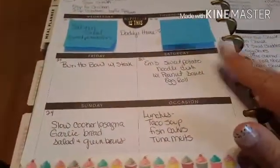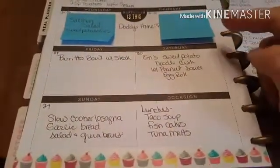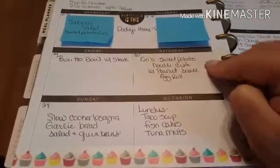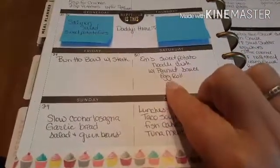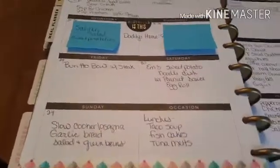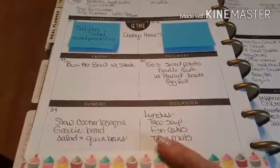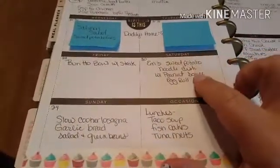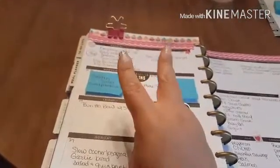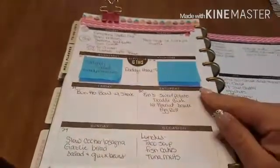On Saturday, I want to make M. Wilson's sweet potato noodle dish that has the peanut sauce, and I believe it has chicken. And I may add an egg roll. I did a recipe video yesterday where I did chicken egg rolls, homemade chicken egg rolls. They are only 2 Smart Points. Can you believe that? They are baked, and they are only 2 Smart Points a piece.